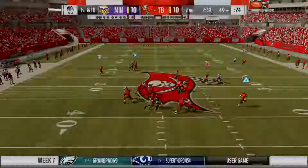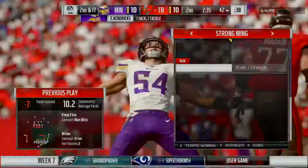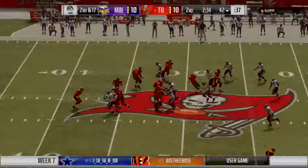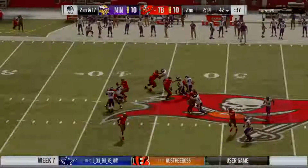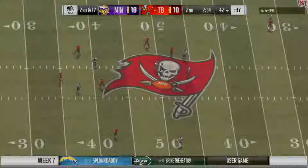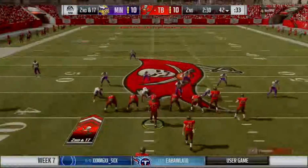Throwing on first down. Bowers. The Vikings after him, and they get there for the sack. Eric Kendricks coming on the blitz. He gets him for a loss of 7. Sacks, a growing theme in this first half. This is second and long.